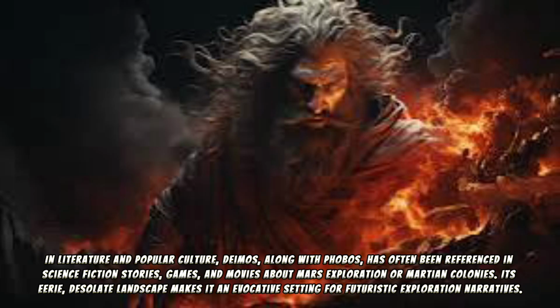In literature and popular culture, Deimos, along with Phobos, has often been referenced in science fiction stories, games, and movies about Mars exploration or Martian colonies. Its eerie, desolate landscape makes it an evocative setting for futuristic exploration narratives.